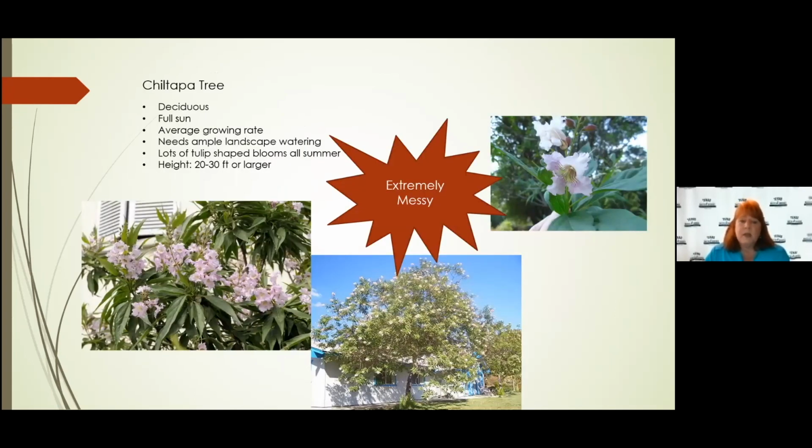Chitalpa tree. Now I have several of these. We had more, and they are probably 20 or 17 years old now. And so we had to have several of them cut out. They were lined up along our driveway, and they're very, very messy trees. I call them Dr. Seuss trees because they kind of grow like a Dr. Seuss tree, but they can have a lot of dead in them at times.